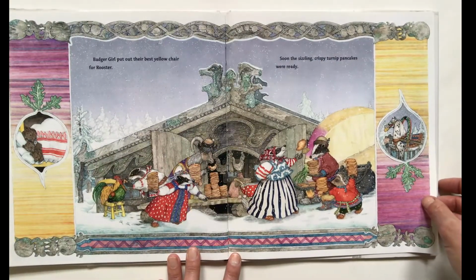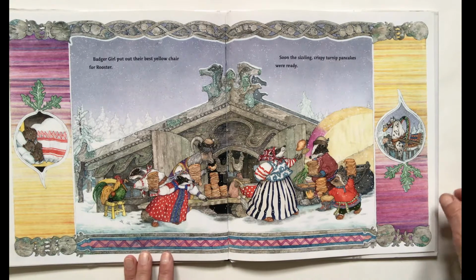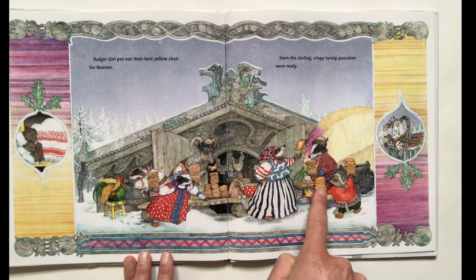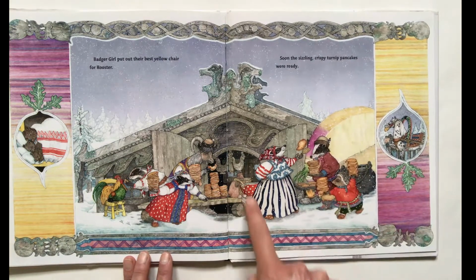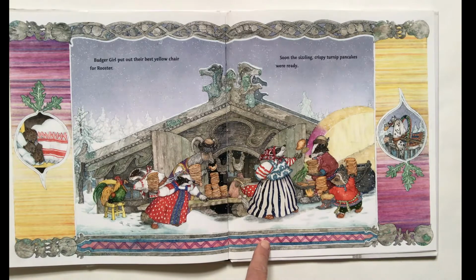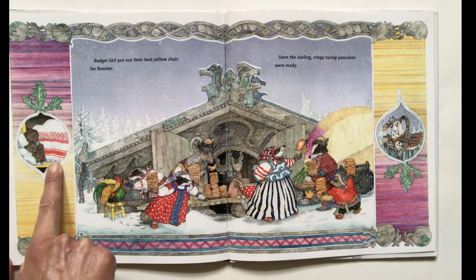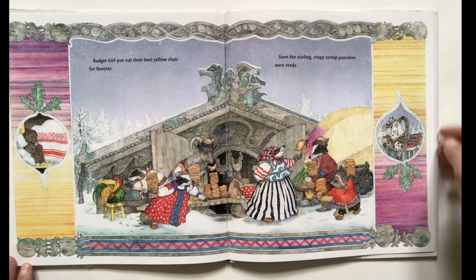Badger Girl put out her best yellow chair for Rooster. Soon the sizzling, crispy turnip pancakes were ready. Look at all these pancakes they're going to eat. That's only a part of the turnip. Look, there's more of it left. It was so big. And over here, Mama Bear is shushing her babies because it's time for them to go to sleep, where they hibernate for the winter.